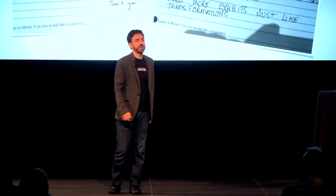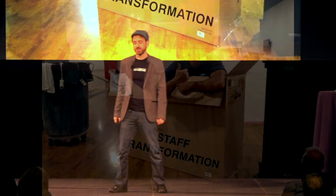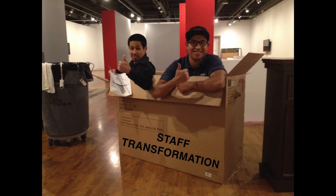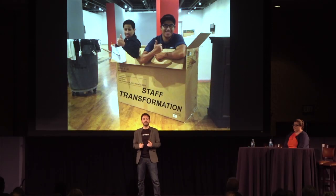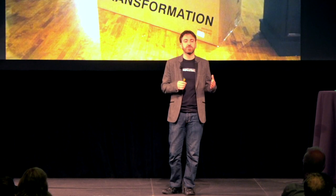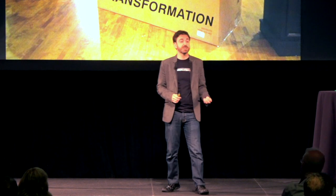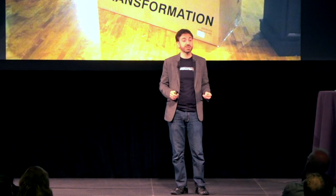And the last transformation that took place in this exhibition was actually a staff transformation. The staff was transformed in the way we worked together. And from the beginning, I made sure that every staff member was involved in the exhibition process, including those that usually don't get the chance to. So what happened is that people were invested in the project and in the success of it.